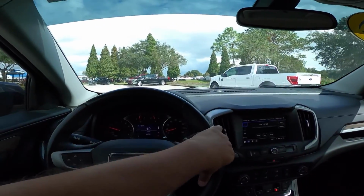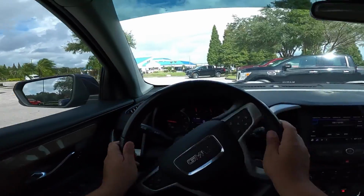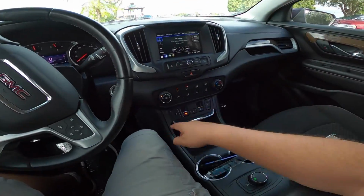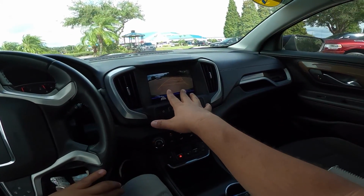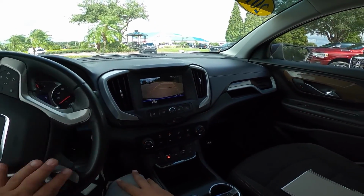But let's go check, we have one more thing to do, and let's go ahead and check out that reverse camera that I haven't showed you guys. So we're gonna go ahead and press this back. We got the reverse camera. It does have a trajectory line. It's a very simple one. Obviously this turns it off and on, but I will turn that on, as you can see, guys.